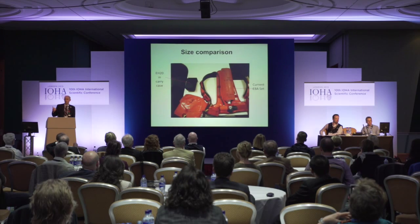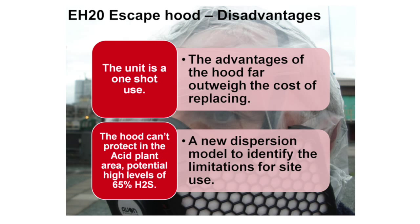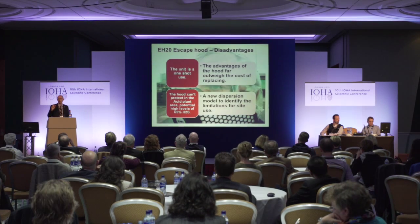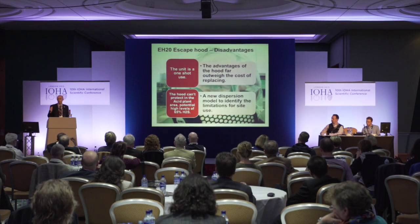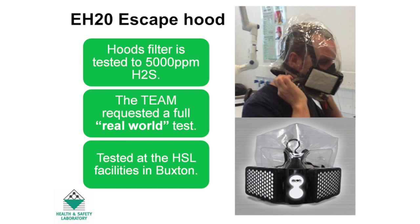Size comparison, I think the picture does say 1,000 words there. All the high-vis stuff you can see is the bottle set. The little black pack that you put on your belt weighs less than a pound, a massive difference. There are disadvantages. Obviously, it's a one-use unit, so you use it, it goes in the bin. Can't recycle it because of the CE marking. But the other issue we have to find out, because of this 65% H2S, we needed a dispersion model sorted out. So the manufacturer tells us it's 5,000 ppm, but we weren't too sure.